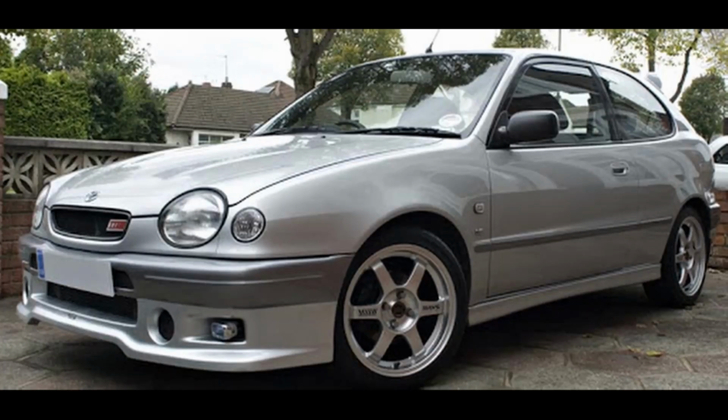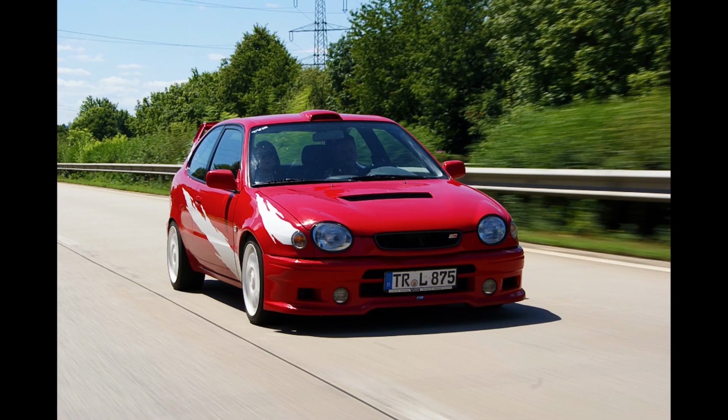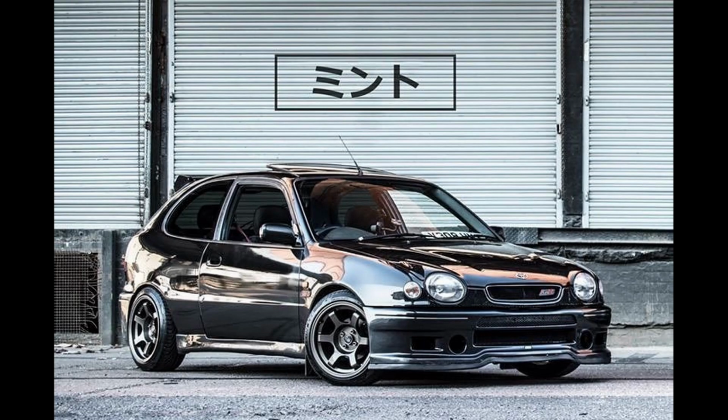They also did a AE111, which was the next model after it, which was a slightly smaller hatchback with rounder headlights, and also came with 1.3 in the UK. Yeah, they can look great when you modify them as well. Either one of them is an option. So yeah, my number 1 pick is the AE101 or 111 Toyota Corolla.